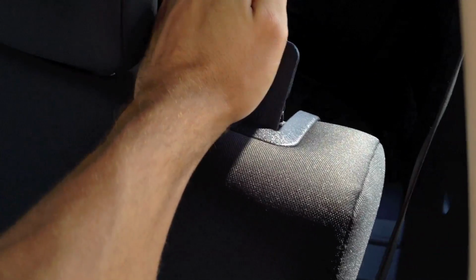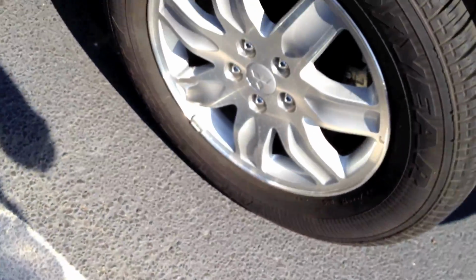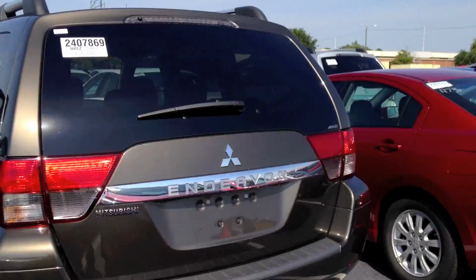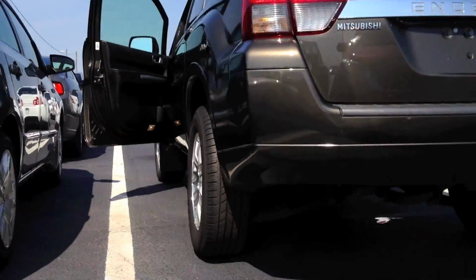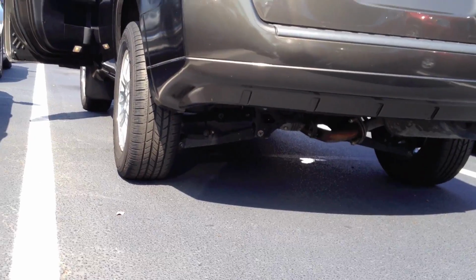Seats do fold down, pull on this latch. And another clumsy automaker who has to make headrests so pokey that they are not flush against the top of the seat. You have to remove them if you're a tall driver. The floor goes quite flat. Listen to that. This does ride on 17s. And one thing that's so ugly about the Endeavor is that every time you drive behind them, you always have to see that ugly suspension. The arms are just so damn low, very little clearance.